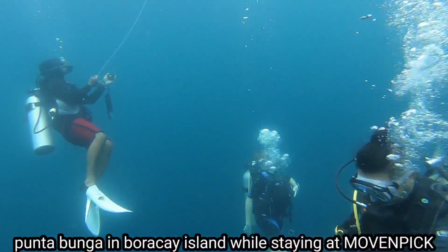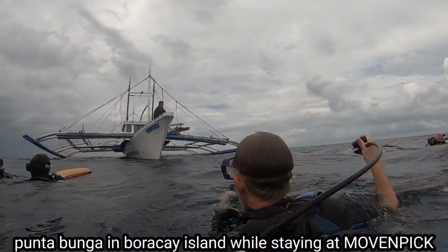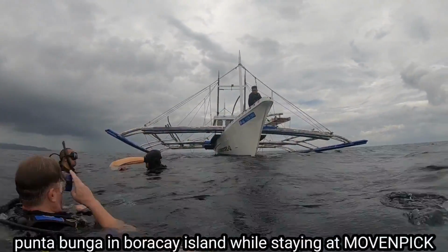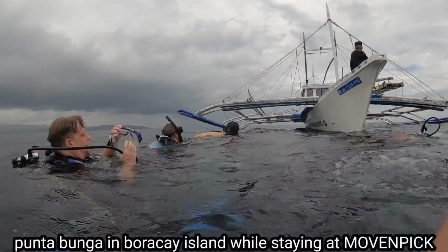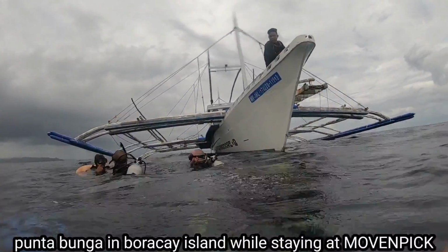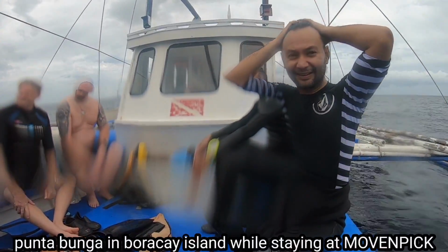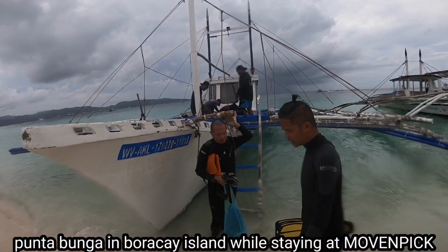Unless of course you're using maybe twin tanks, or you have a double tank, then you have enough time to decompress. Okay, you cannot go up right away. So, and of course when it's deep, you tend to consume more air. And look at them, they're so happy after the dive.